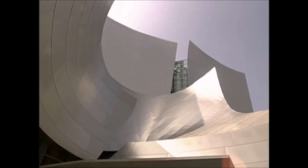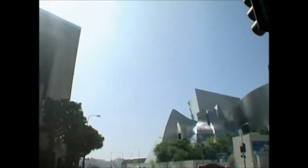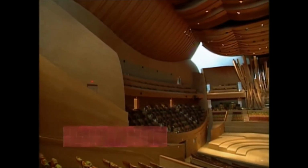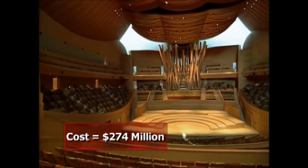But there was a small, hard dose of reality in this fantasy land. Embedded in the graceful curves of shining metal was a tiny engineering disaster. Superstar architect Frank Gehry designed this new home for the Los Angeles Philharmonic Orchestra. The Disney Concert Hall is part of the Music Center complex, owned by Los Angeles County.